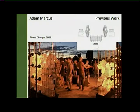The visitors to the installation are invited to observe the phase change of melting ice to water and consider what our collective future holds. And so this sort of data-driven example brings me to the concept that I want to introduce to you.